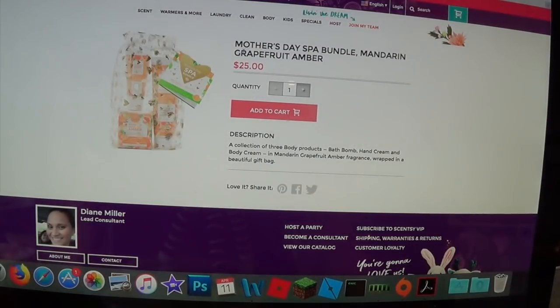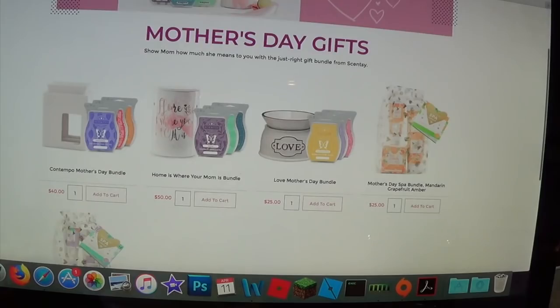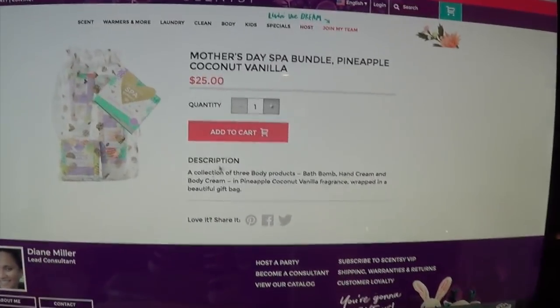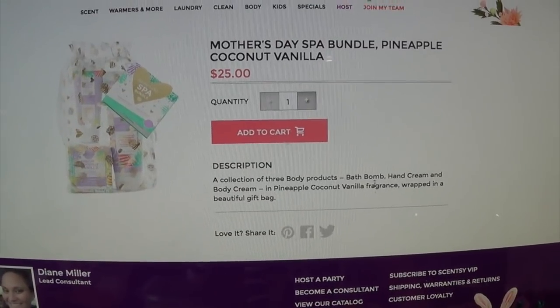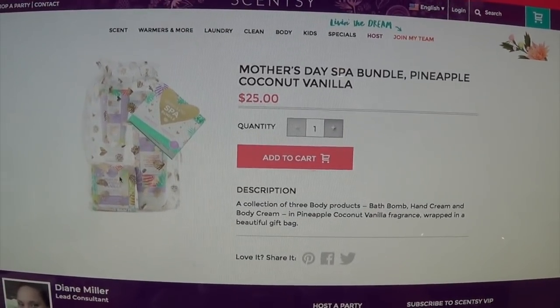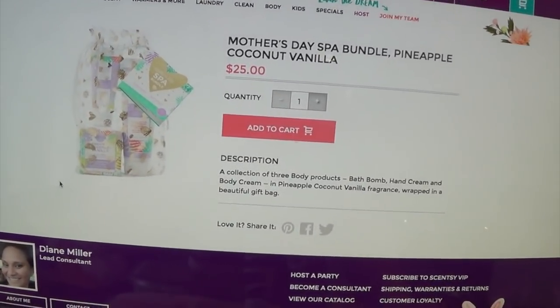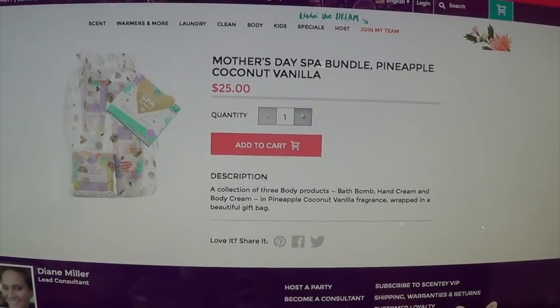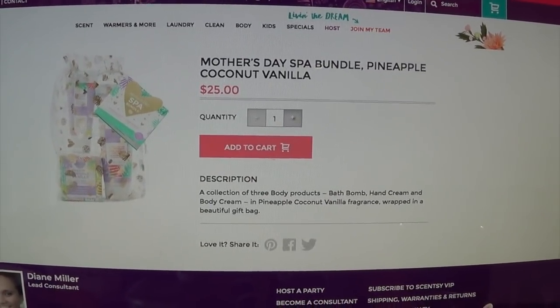And then we have two spa bundles. We have, this is Danny's game, sorry. We have the Mother's Day Spa Bundle, Mandarin Grapefruit Amber. It's a collection of three body products: bath bomb, and Danica loves her bath bomb, hand cream, and body cream in Mandarin Grapefruit Amber fragrance, wrapped in a beautiful gift bag. And last, we have the Mother's Day Spa Bundle with Pineapple Coconut Vanilla scent. It's a collection of three body products, bath bomb, hand cream, and body cream in Pineapple Coconut Vanilla fragrance, wrapped in a beautiful gift bag. The bath bomb, friends, is amazing. It keeps your body nice and soft while you're taking a bath. My little toddler uses it. And I love the hand cream, the hand lotion, and the body cream scent of the Pineapple Coconut Vanilla. So this is a great bundle as well.